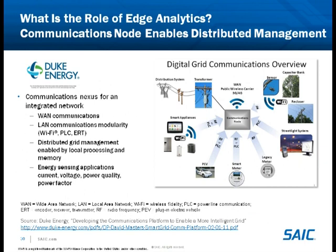So what is the role of edge diagnostics? Communication nodes enable distributed management. Through white papers and conference presentations, Duke Energy has disclosed how they're leveraging public carrier in their Ohio grid modernization efforts, with over 100,000 communication nodes that are leveraging public carrier for WAN communications to serve as a communications aggregation point, with various forms of LAN southbound to those devices that are in and around a distribution transformer, such as smart appliances, electric vehicles, smart meters, legacy meters, streetlight systems, reclosers, capacitor banks, and sensors.